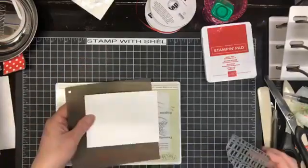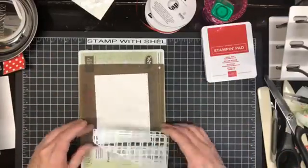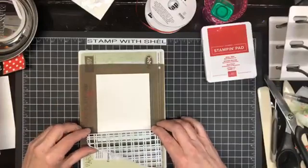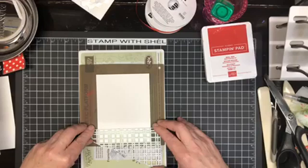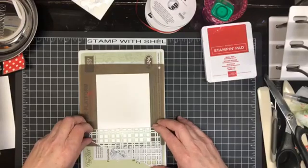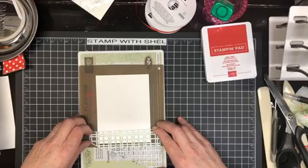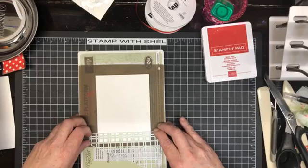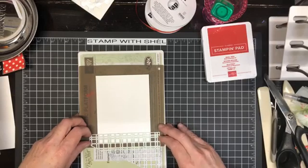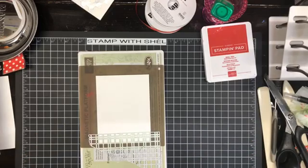You know what I'm going to do? I'm going to be smart, turn this around, and I'm going to do this differently than I did last time. Bring it down lower, like so. Now I need to find my Post-it notes.